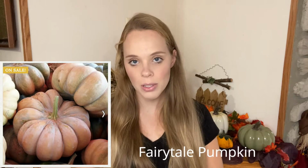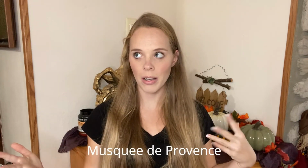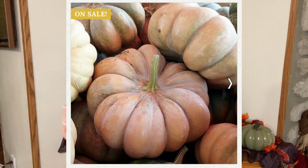Now it is most common in France, and people actually sell little slices of this pumpkin in the markets that people can buy and eat. And it's also known by a different word, which I'll put down here because it's French and I'm not gonna butcher the name. But I love it. They described it as a mahogany hue. It's not bright orange, it's more of that pastel color.